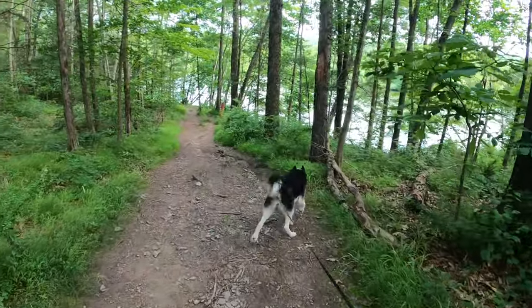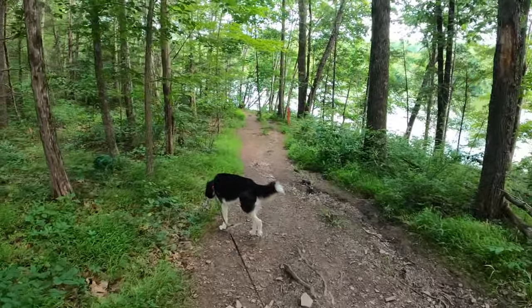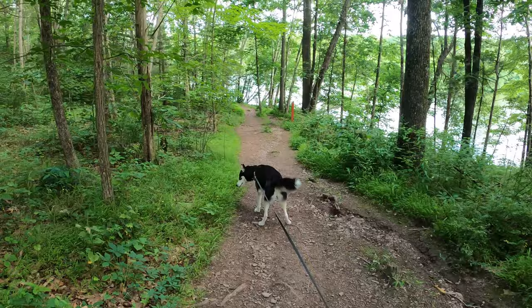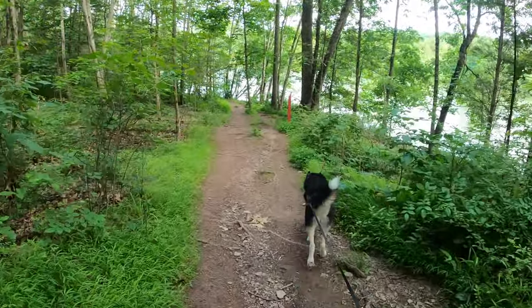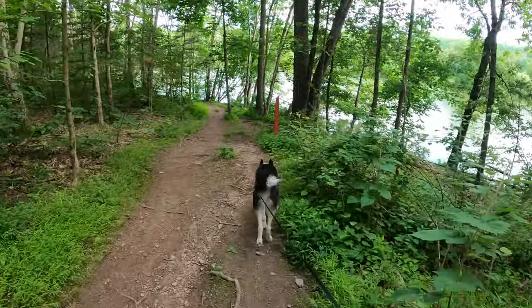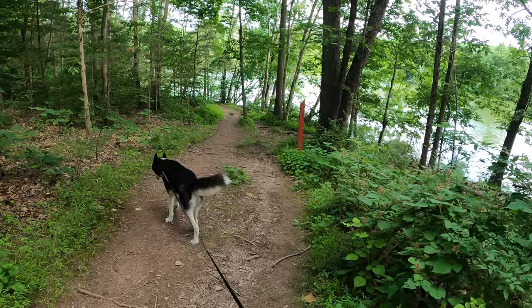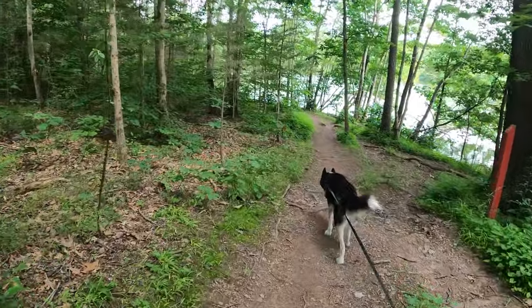I think that's the only downside of a husky, they were meant for pulling, right? So they will try and pull you. He's like, come on, Dad, you're too slow. I can go so much faster than this. Don't ask me why Maverick talks with this type of an accent. It just is always what he has done. Anyway.